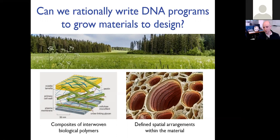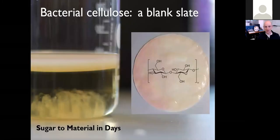So if you really want to do this in a more systematic way, you need to start with something much more simplistic, something like what we say in the English language, the phrase is a blank piece of paper. And so we have done that, and our blank slate, our blank piece of paper, is bacterial cellulose, a much more simplistic material than the cellulose we see in plants.